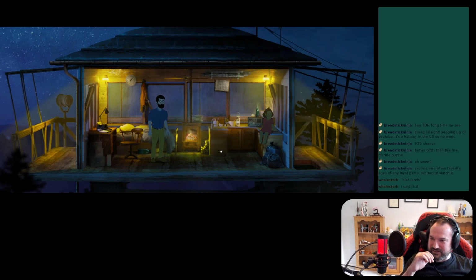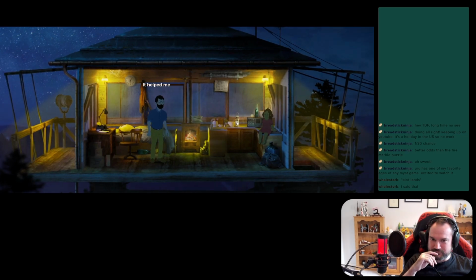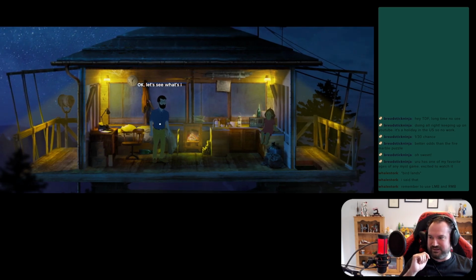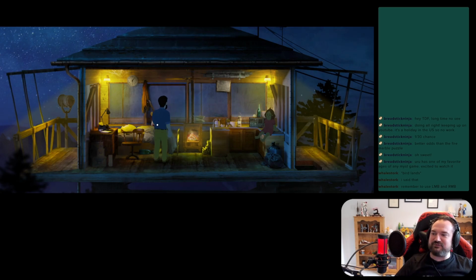The fire's going okay, no more wood needed. It helped me out in the mines, but I've got no more oil to keep using it. I'll just leave it here. Maybe it will still be useful. Remember to use right mouse button, yeah. Okay, let's see what's inside this stupid thing. Right.